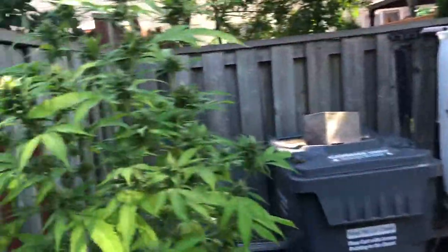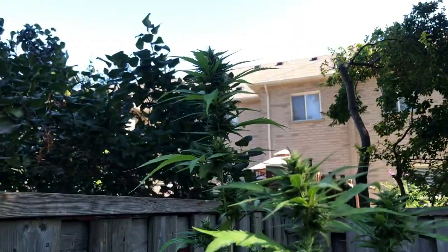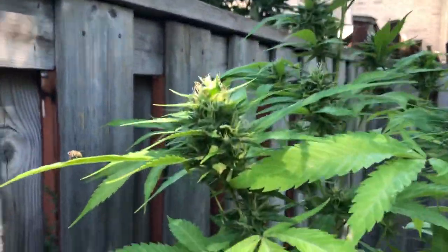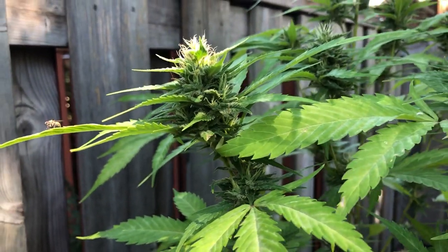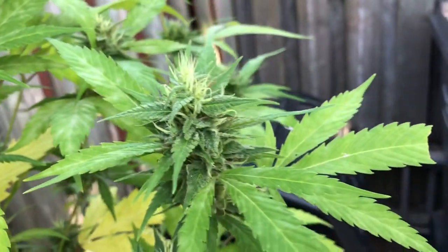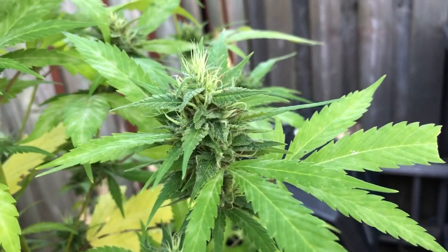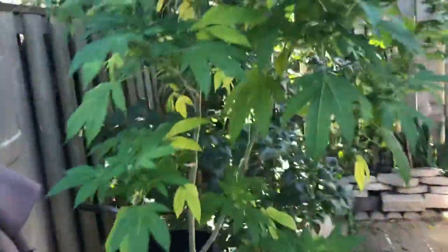All right, here's my bag seed in the corner, which is just gorgeous. I don't know what this is, but boy, she's fat. I'm assuming she'll finish first. I have not taken a look at the trichomes at all yet. Looks like the tiniest bit of mildew on these leaves, but honestly, I'm just leaving it right now. I'll probably come out and do a spray. It's really not that bad.